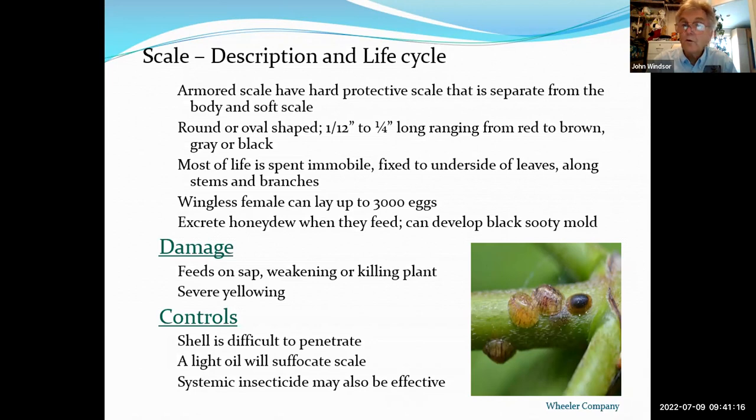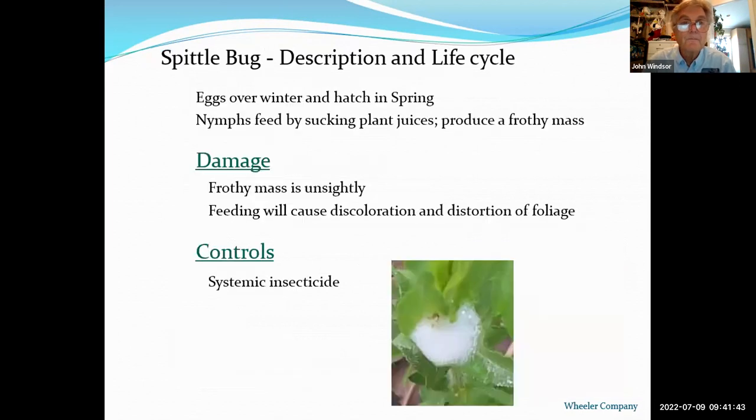Most oil sprays, neem oil, horticultural grade oil, sesame oil, there are a number of oil sprays out there that you can spray on there and it will suffocate them. Most other types of sprays can't penetrate that hard shell. The systemics are also pretty effective on them.